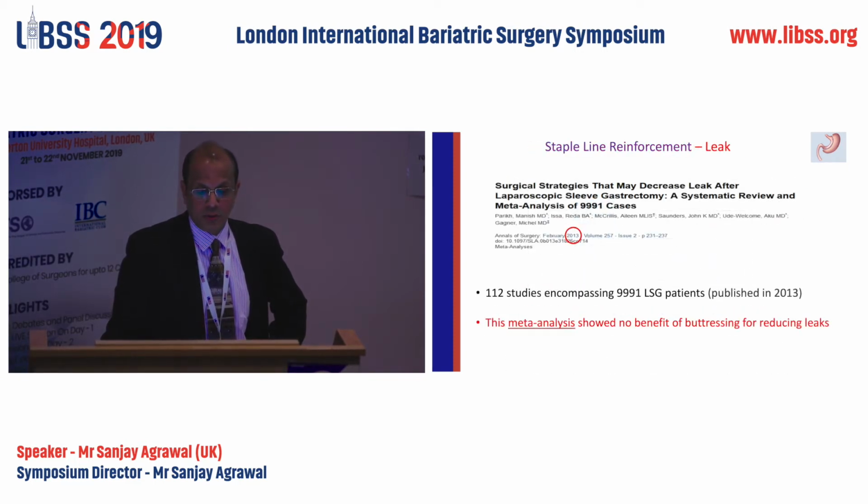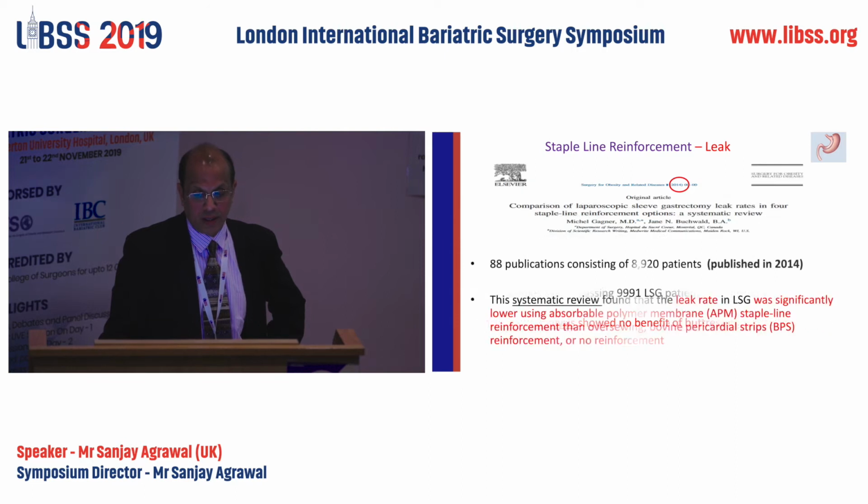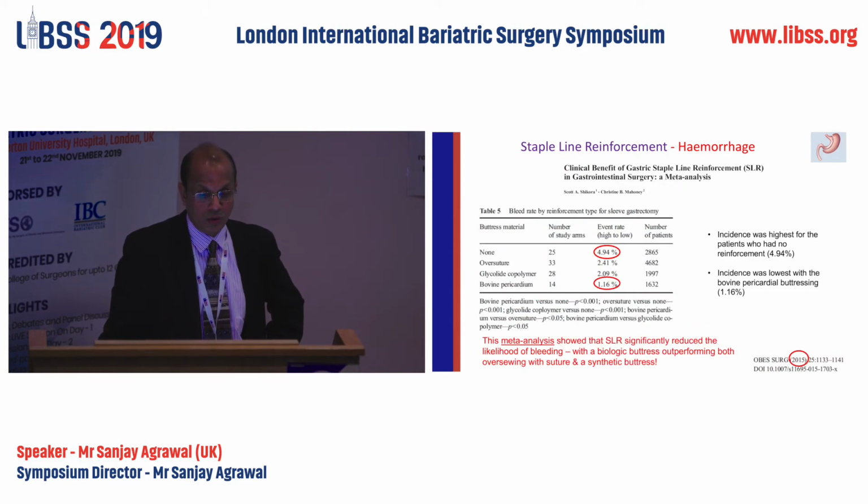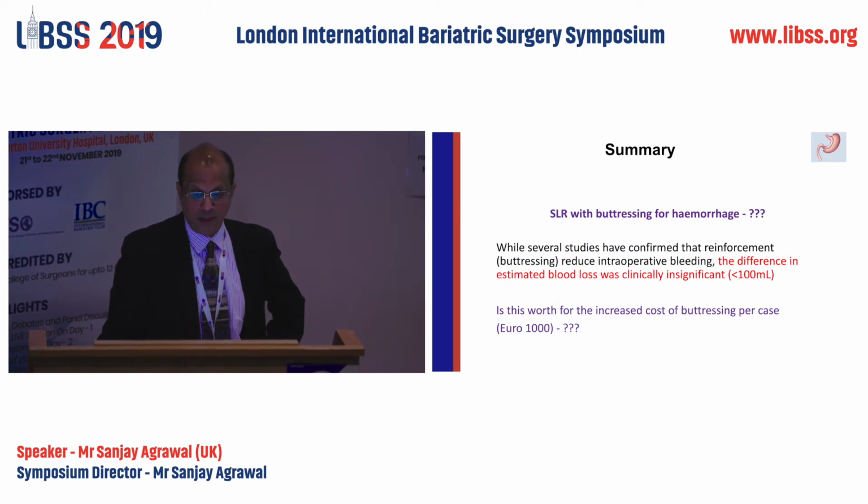I will just go through three meta-analyses. This one, I think one of my colleagues did, showed no benefit of buttressing. If you look at another study, they showed leak rate in sleeve was significantly lower using absorbable buttressing rather than overseeing, bovine strips or no reinforcement. So there are conflicting results. Again, this meta-analysis showed staple line reinforcement significantly reduces the likelihood of staple line leakage with a biologic mattress.